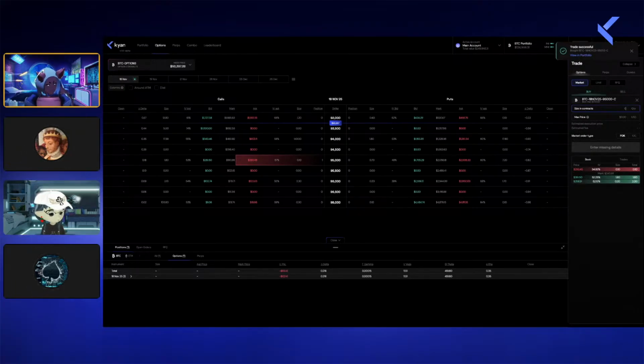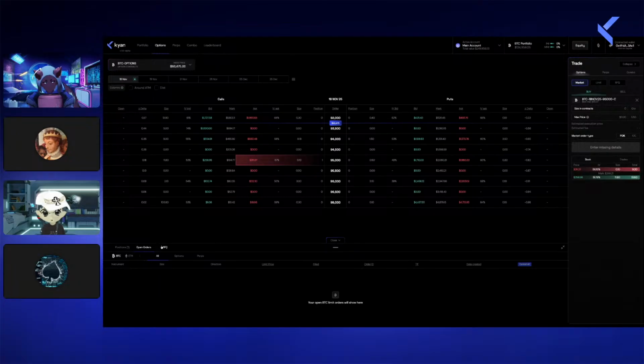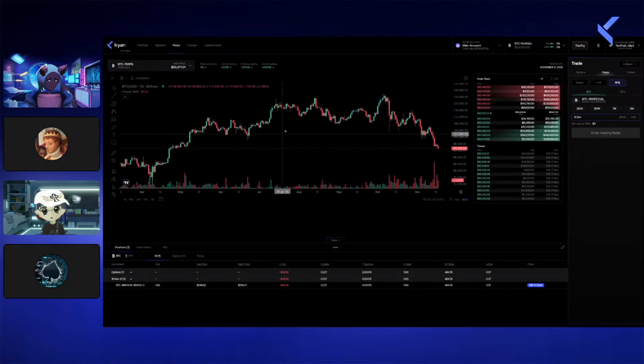All right, so I found a max price that worked for me. You can see almost instantaneously now my position's down here. You can see options, BTC position. And same thing on the perps page.